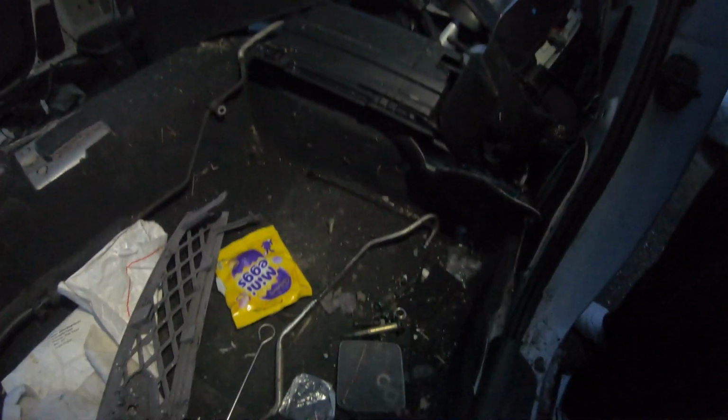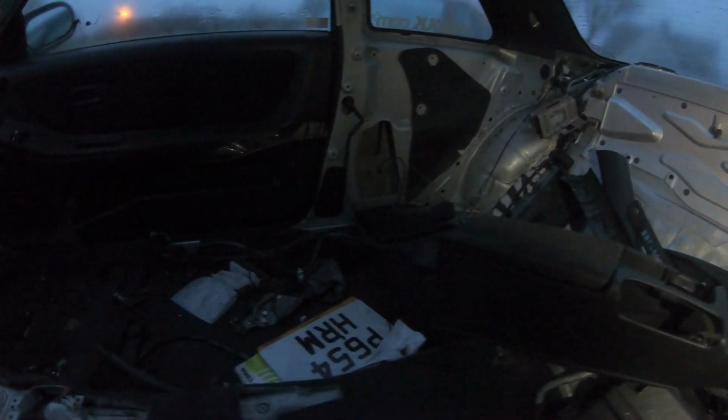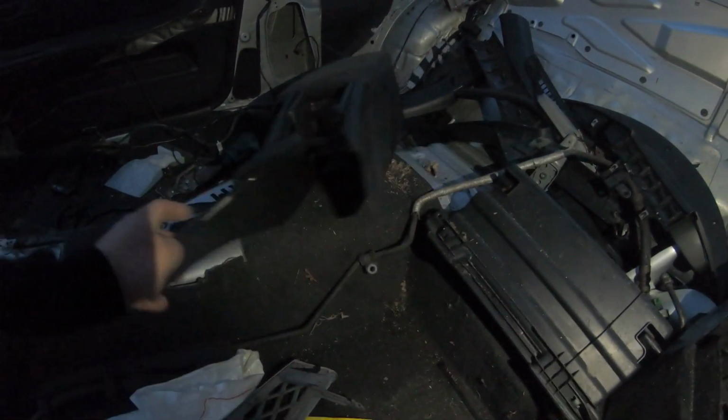Yeah, it's got a number plate. It's got a handbrake lever. Where? Over there. I don't see it. Scan the console. Been cut by the looks of it. Mirror. Center console? You call that bloody.